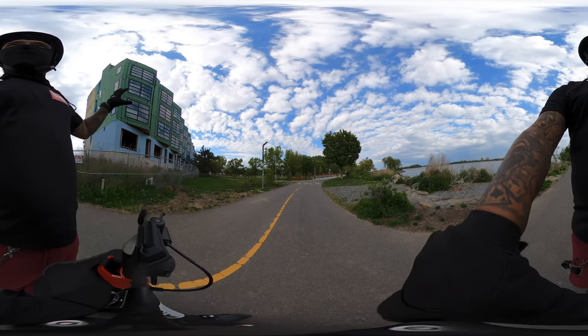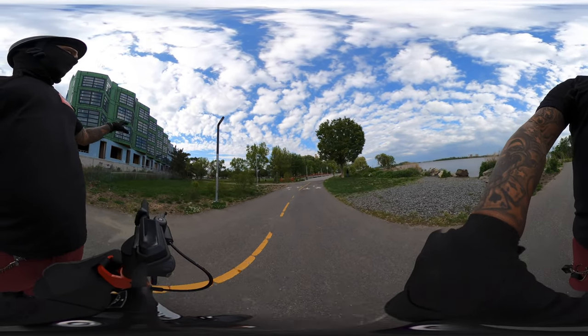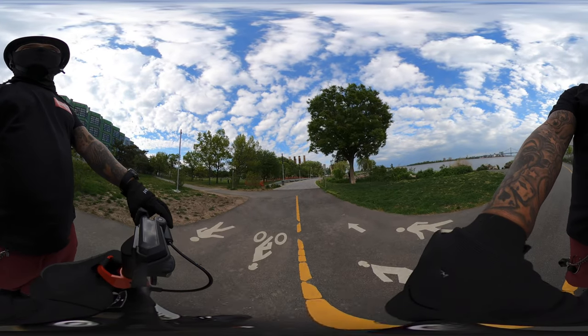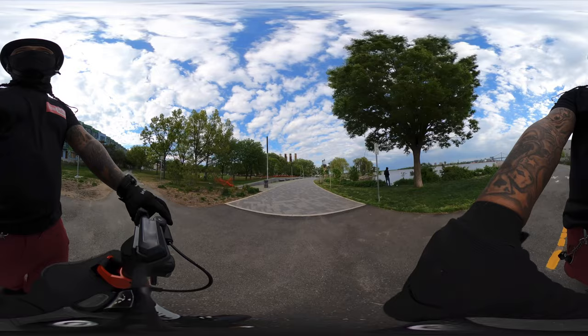Those homes are brand new. This project has been at a standstill for the last, I would say, 2 or 3 years. They've been looking just like that for about 2 years. They haven't moved any further. I don't know if it's because of funding or something was put at a halt, but yeah.